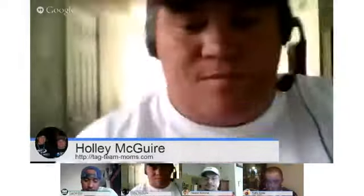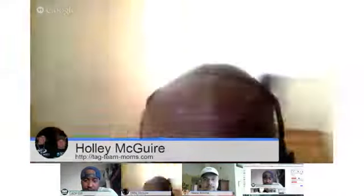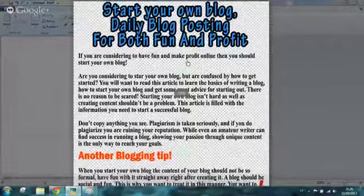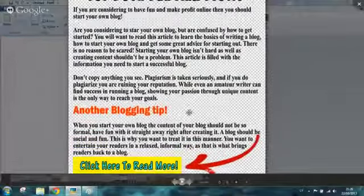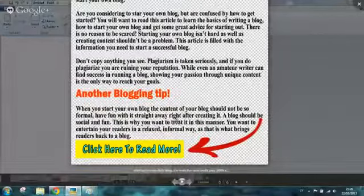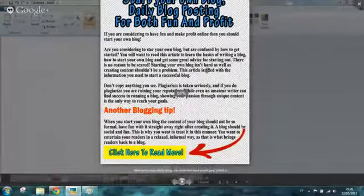Can you share your screen and show us some of the stuff you've done on Photoshop? Yeah, no problem. What I would do is take a blog and put it on Photoshop and do a little editing. I wouldn't put the whole article there, just something to grab attention. Then I would add a button like this, "Click here to read more," and I would upload this one on Pinterest.